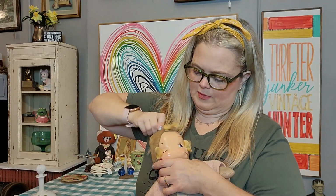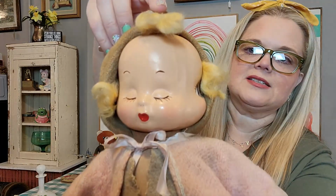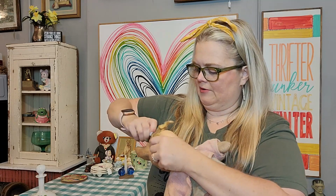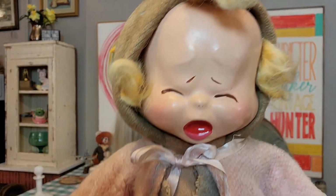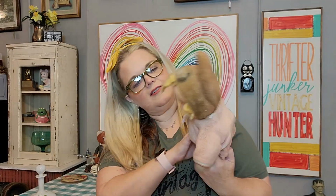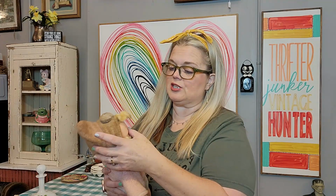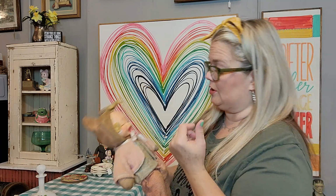Oh, so she can be happy. She can be sleeping. And my personal favorite, she could be crying. Oh, she's so cute. So yeah, I just had to have her as well. She's in really good condition. All of the composite material on her face is in really good condition, and so is all the paint.